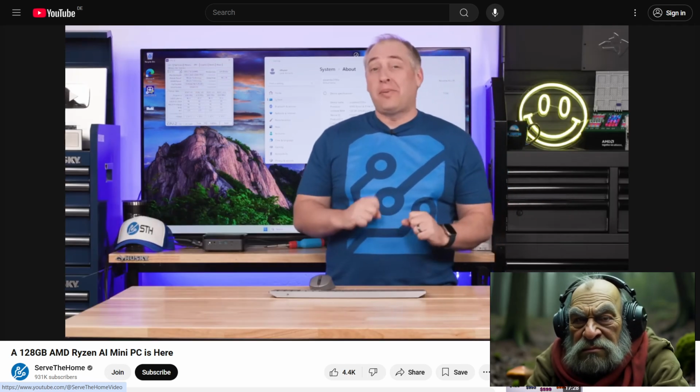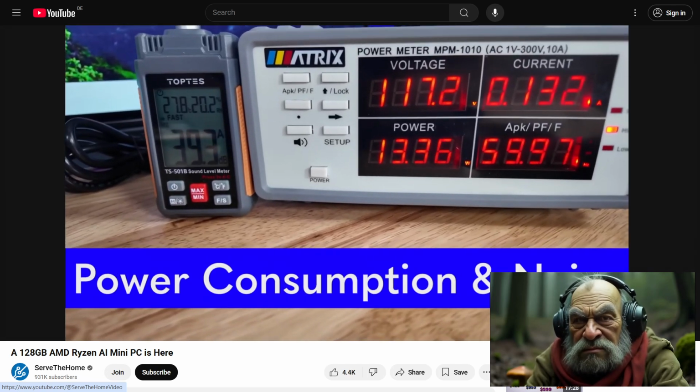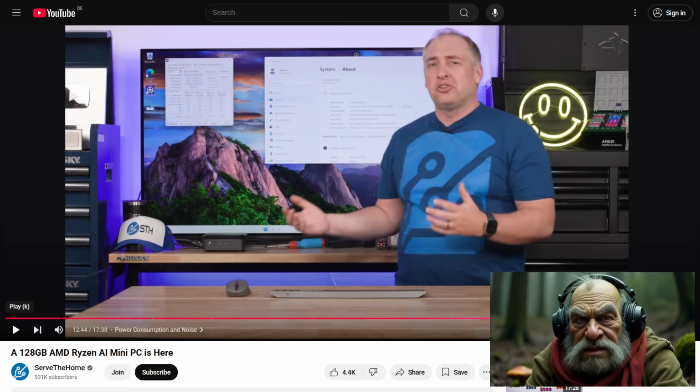With that, let's get to the power consumption. Okay, so let's talk about the power consumption and noise here. This is crucial information. If a mini PC can deliver solid performance without guzzling power or sounding like a jet engine, that's a win in my book. Let's see how it stacks up in terms of efficiency and noise levels. Those are key factors for anyone considering a compact setup.